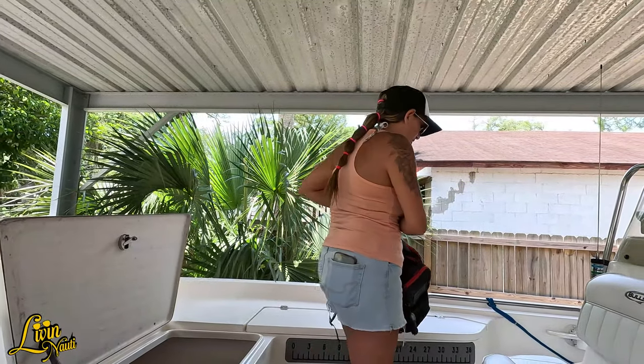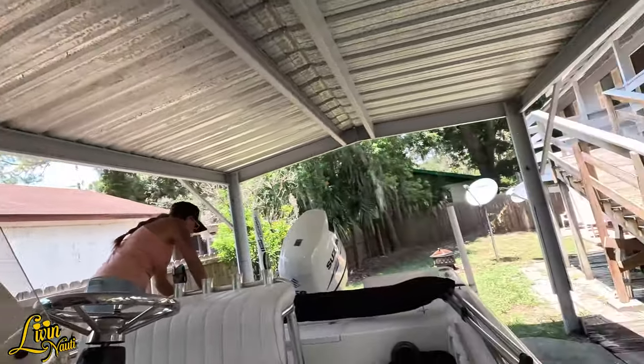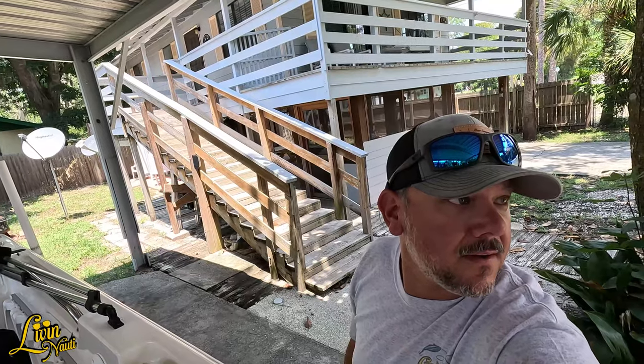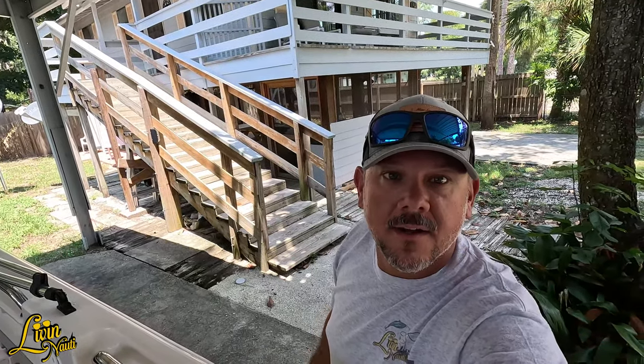Trying to get this boat organized so we can go out. We're gonna go give scalloping a try for a little bit. It's a little late in the afternoon. We checked in at 1 o'clock, it's probably a little after two now. We're gonna go a couple hours and try to get some scallops.